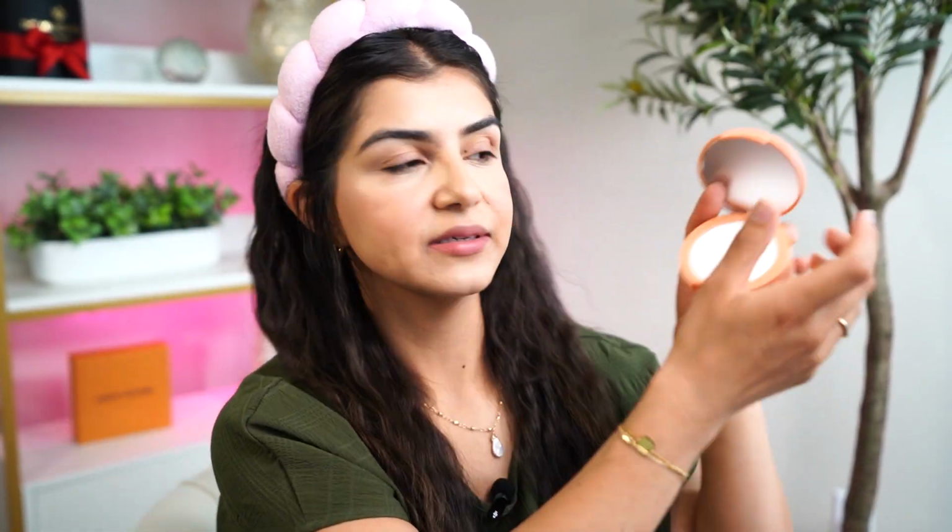Right away, I love the packaging and the quality. I did go with the translucent color just because I don't want to add any more color to my face, especially when I'm wearing foundation. Okay, we got it open. Why did I do that? I thought that was just plastic. So let's open that up. It comes with these two pieces. I just tapped that, not realizing that it was actually product.